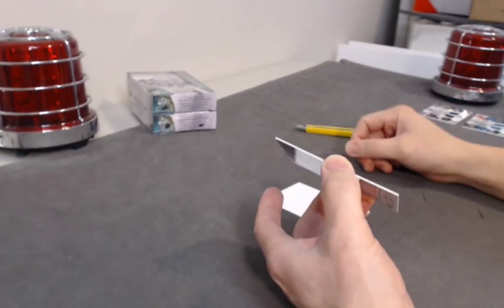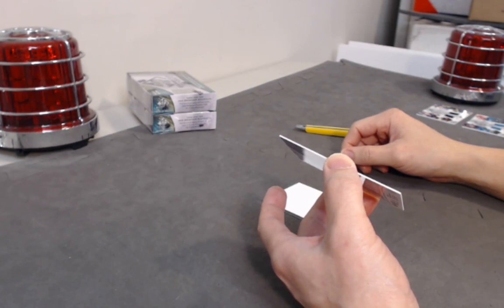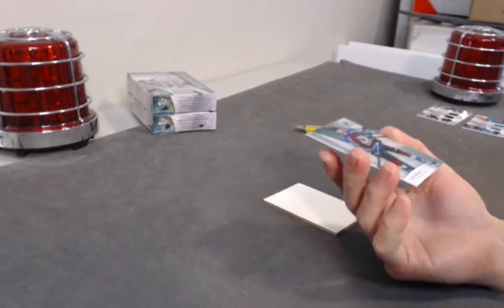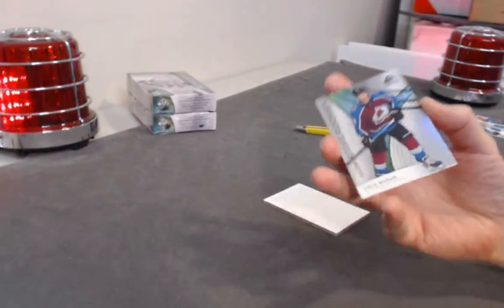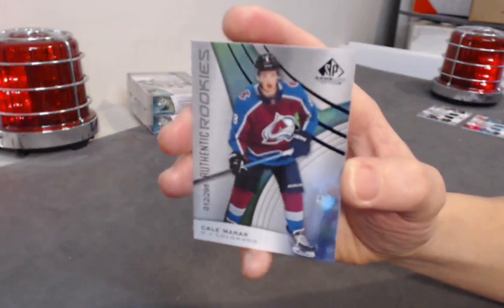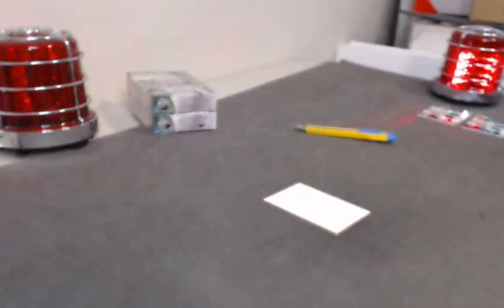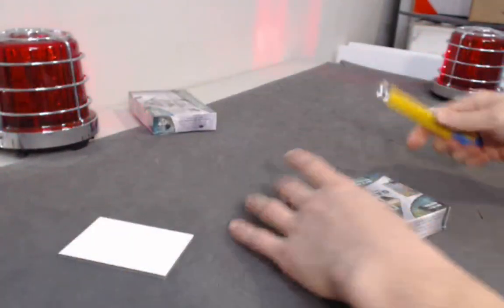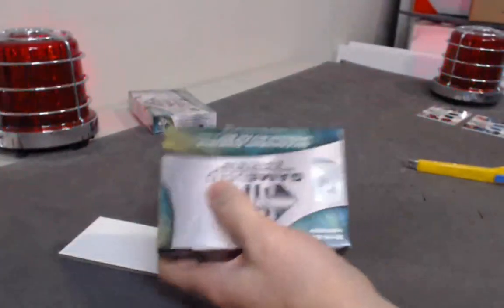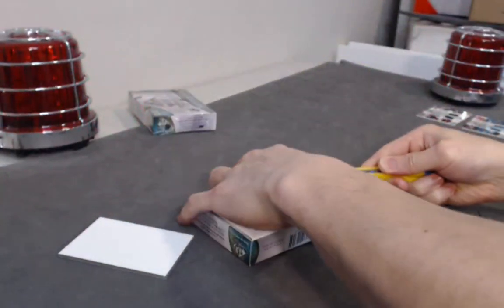Now, what's this card here? We have an authentic rookie out of 298, we hit this guy's jersey number last break. It's insane. From the Avalanche, number 8, Cale Makar, 12 out of 298. Not too shabby. Makar, the Calder runner-up. When they announce it, cat's out of the bag.